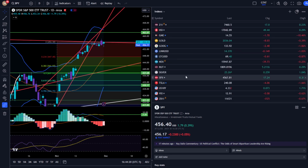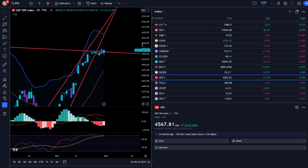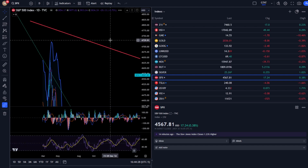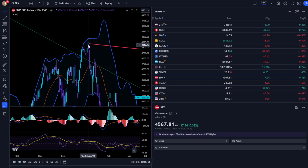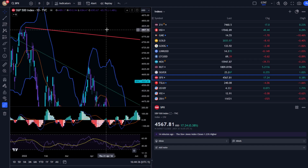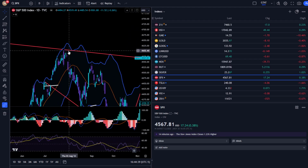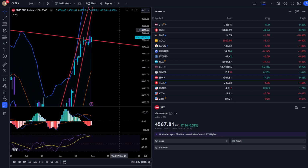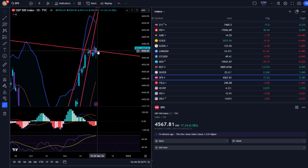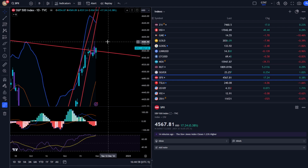When you take a look at the SPX, we have closed above this important trend line on the SPX. This trend line, as a refresher, we took from the highs of January 4th, 2022, all the way to the highs of July 27th. And now here we are. You can see that we just closed back above this level. And this is really interesting. So is this going to hold? Are we going to continue? That is now the question.